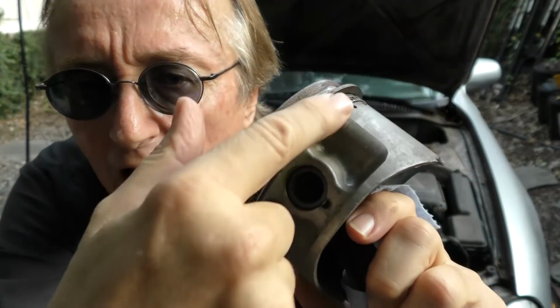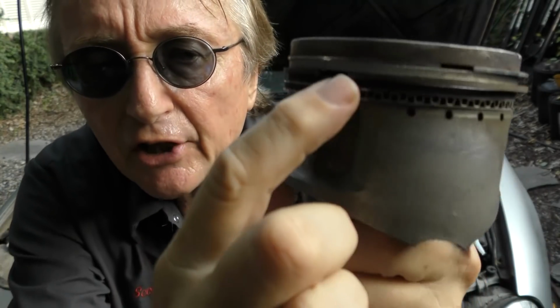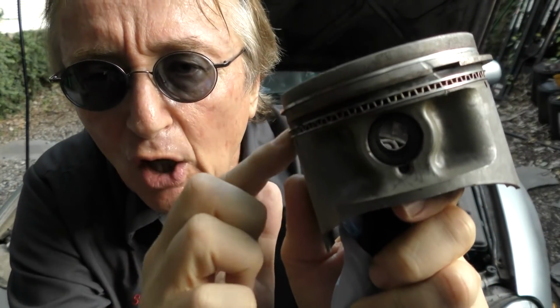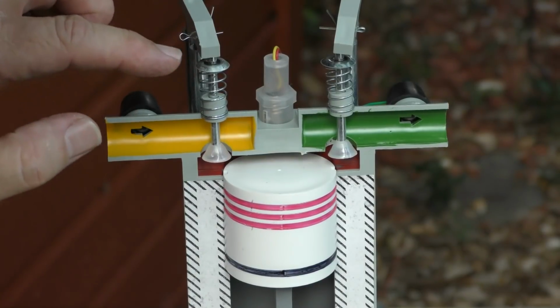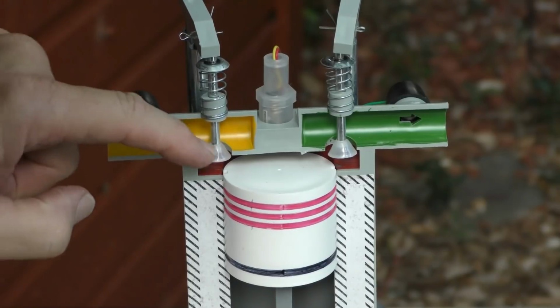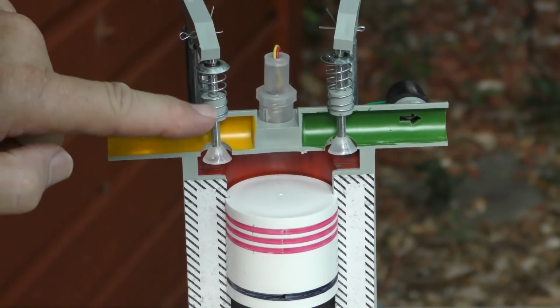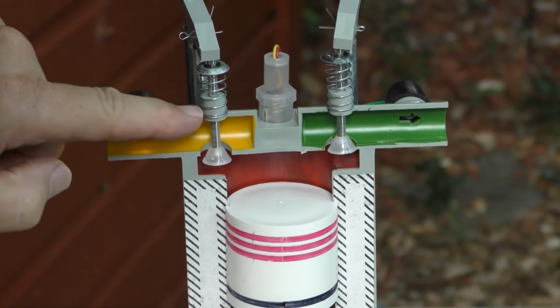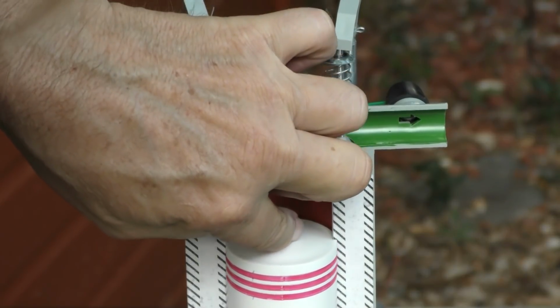Here's a piston I took out of an old motorcycle engine. It didn't burn any oil. As you can see, the oil control ring, hey, they're chrome plated, they're really well built. If you build them right, they won't burn oil. And the other way they can burn oil is the intake valves suck the fuel and air in. Well, they'll also suck in oil if the seals on the valves here are bad. The oil gets sucked from the top of the engine by the seal and is sucked inside and then burned.